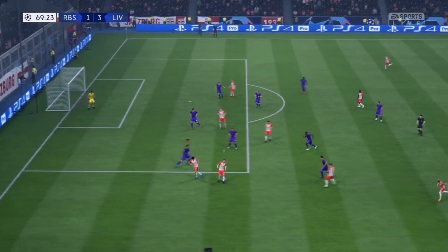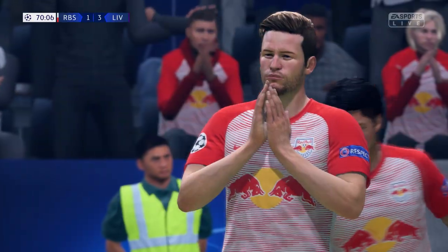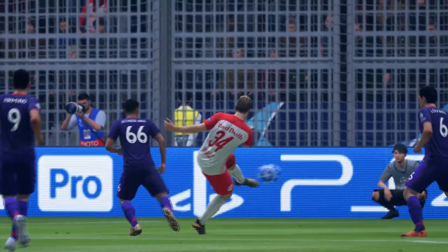Well, let's see what he has in store for them. Can he finish here? It looked as though he almost forced the shot that time. Well, it's okay shooting from there, but you have to test the keeper.